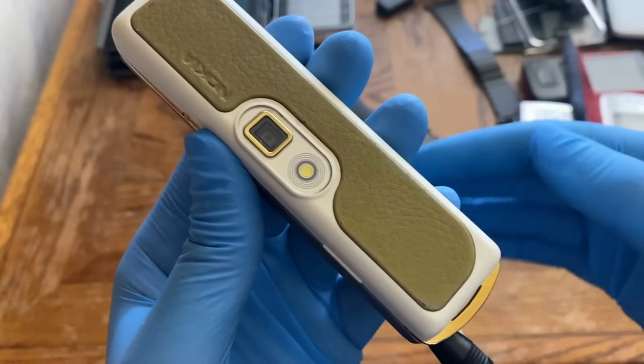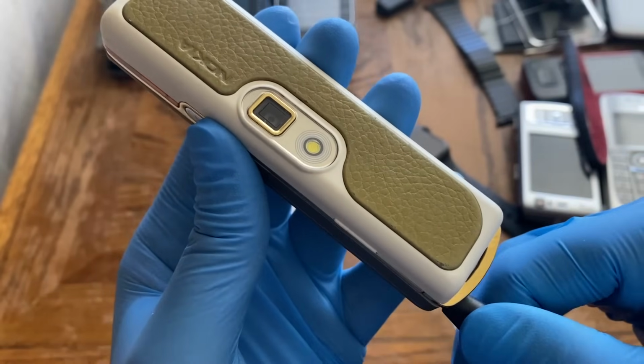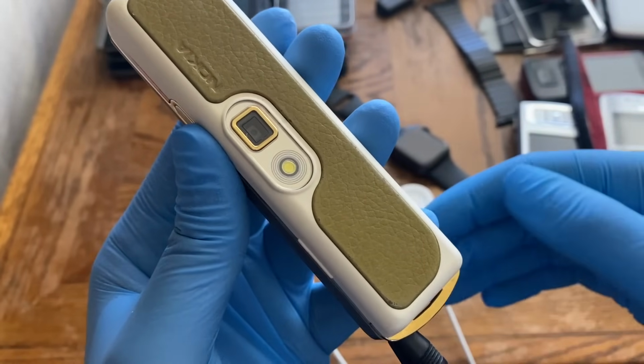But yeah, all the photo samples will be shot indoors as well as the video samples. So now I will roll the photo and video samples.